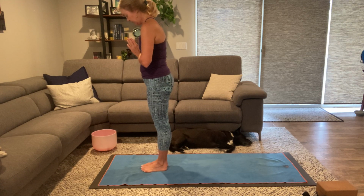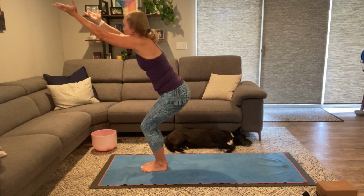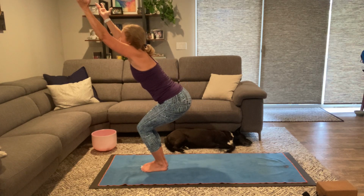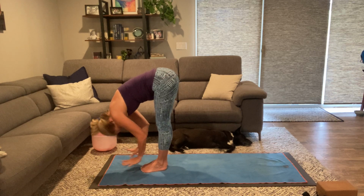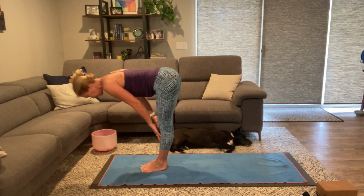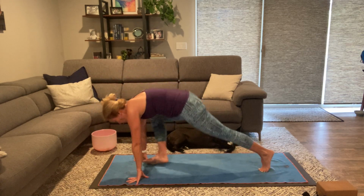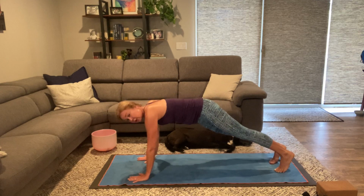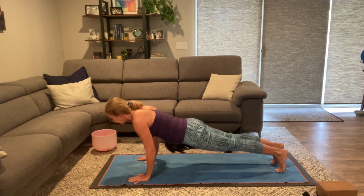Once again, we're going to begin with our Utkatasana, chair pose. Inhale, sinking into your chair. Exhale, forward fold. Inhale, half forward fold. Exhale down, step back to your plank with an inhale, or you can always do a jump back to chaturanga if you're warmed up. Get into a strong plank.